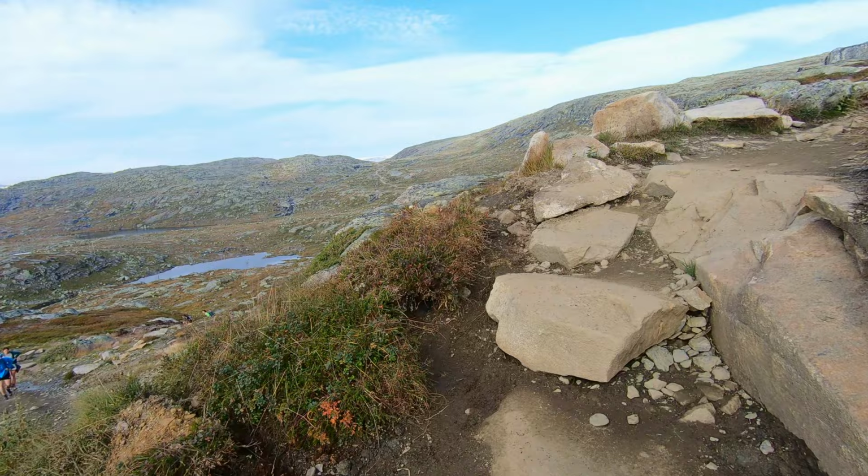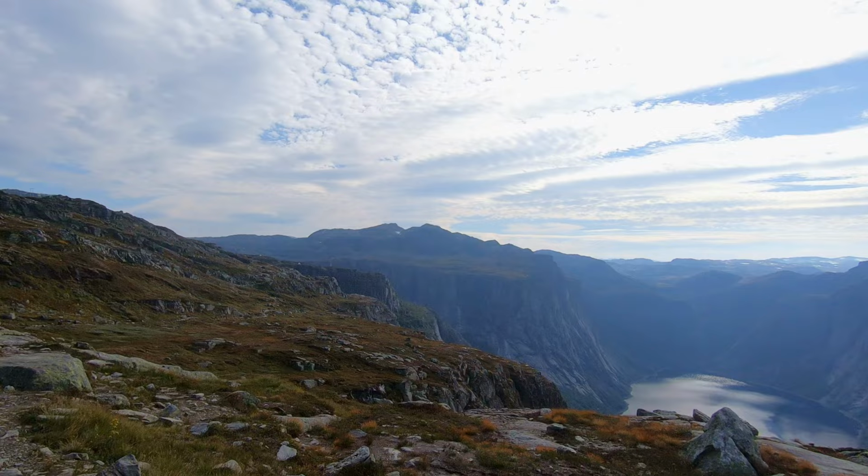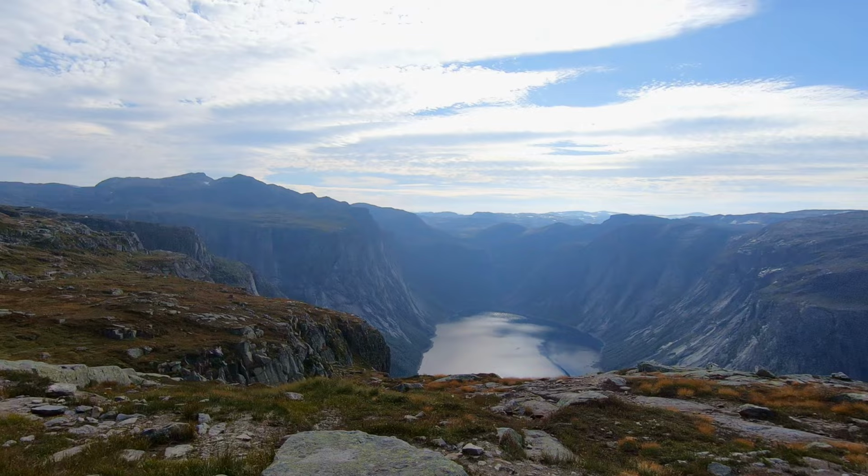Afterwards, the path goes again quite steep up. Then you reach the plateau Hesteflåene, that means where the horses are grazing. At that point, the major climbs are done, but it still goes up and down for the next 5 kilometers. From there, you have a nice view over Ringedalsvatnet, the lake at the bottom of the valley. Incredible views at about 4.5 kilometers.